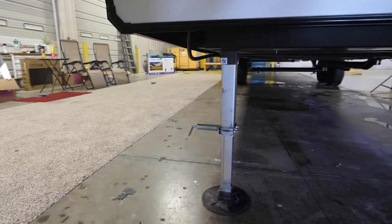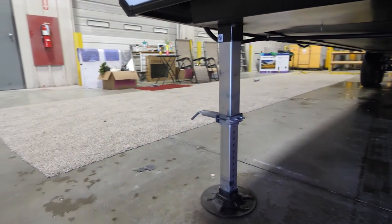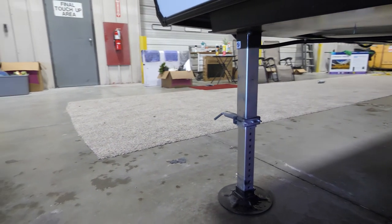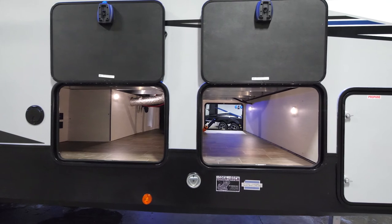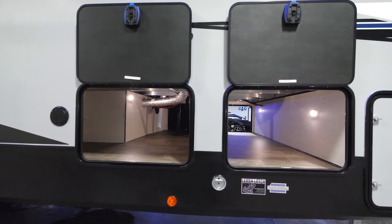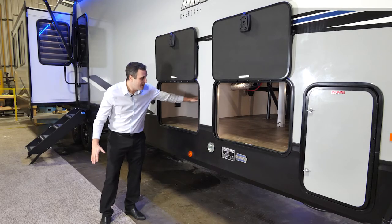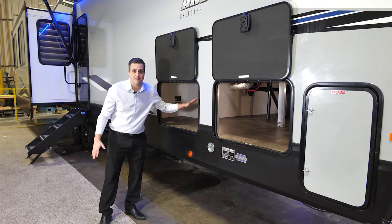Continuing on the outside, the features don't disappoint. One touch push button auto leveling with hitch height memory is a huge feature for the Arctic Wolf Suite Series. Continuing down, you're going to see massive outside storage. We've gone to two platforms of storage entry here. Normally this was dead space back here. Now you have all of this fully finished off, able to be used for whatever you want to take with you.